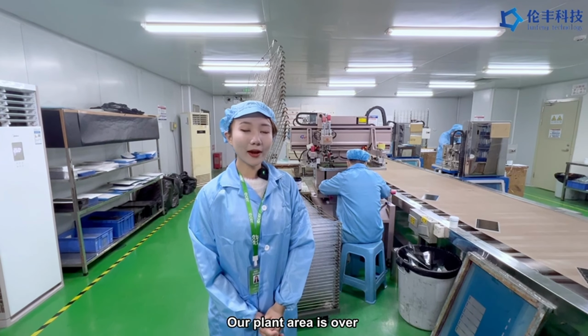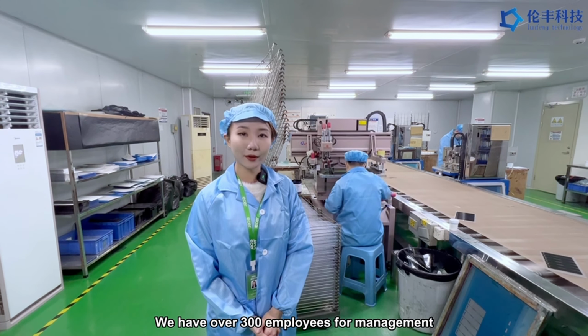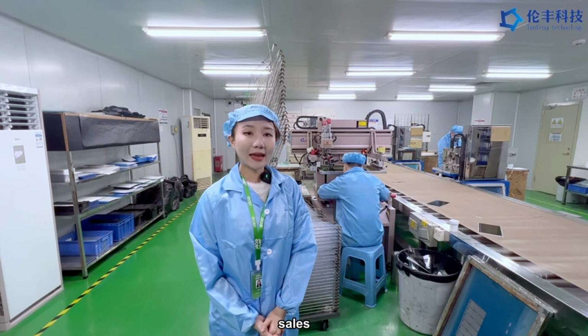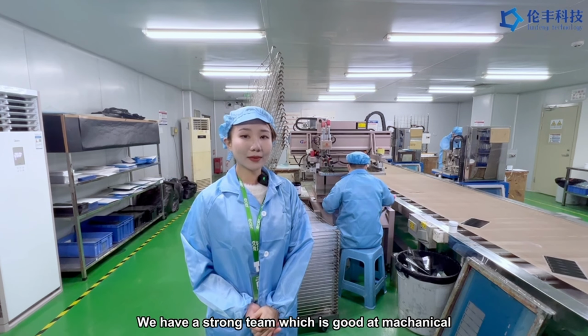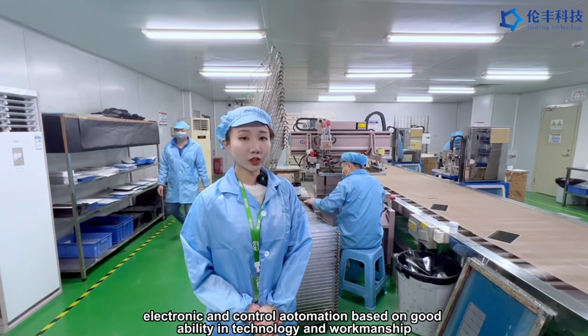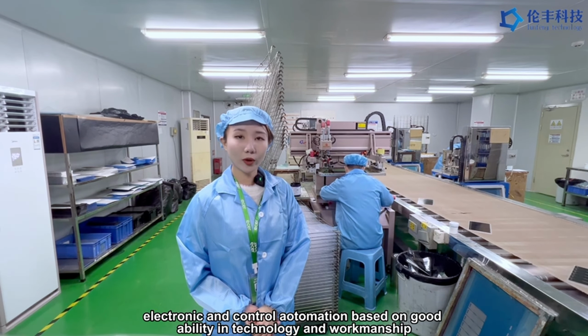Our plant area is over 3,000 square meters. We have over 300 employees for management, sales, engineering, and production. We have a strong team which is good at mechanical, electronic, and control automation based on good ability in technology and workmanship.